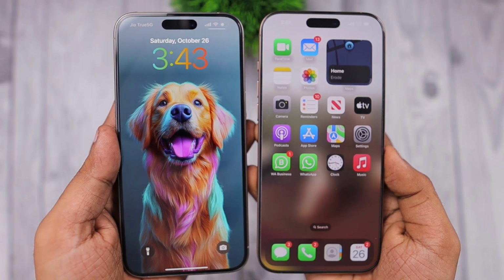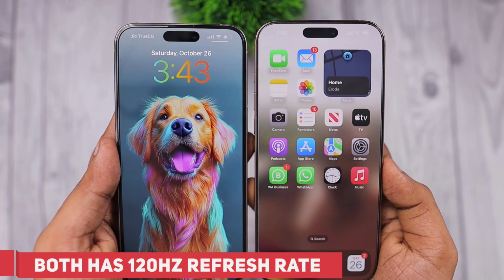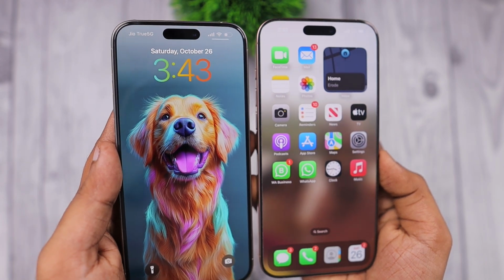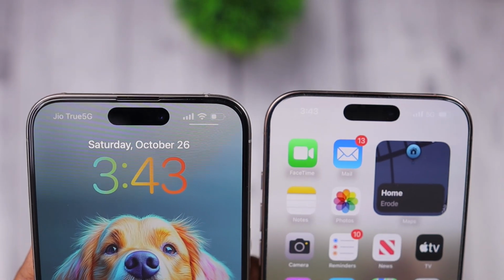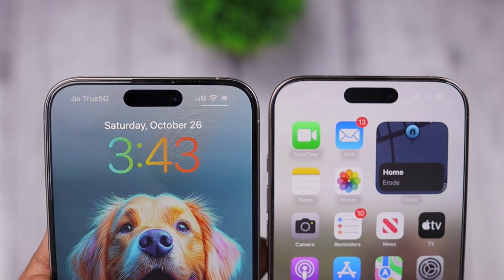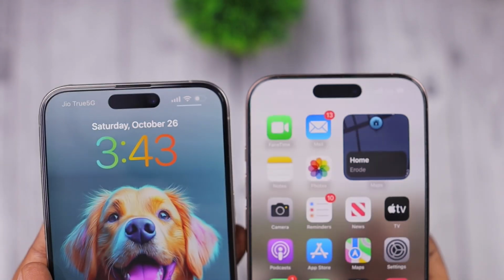When you look at the iPhone 15 Pro Max and iPhone 16 Pro Max side by side, the display is the same 120Hz ProMotion refresh rate. There is not much upgrade to the display which would have made an actual difference, because the display of the phone is everything that will let you feel the difference instantly when you pick it up and start using it.